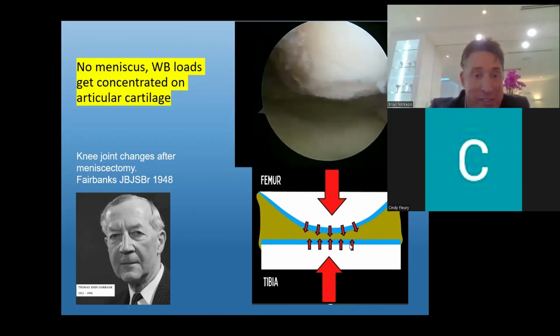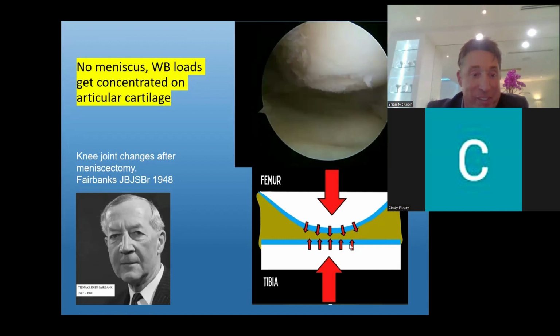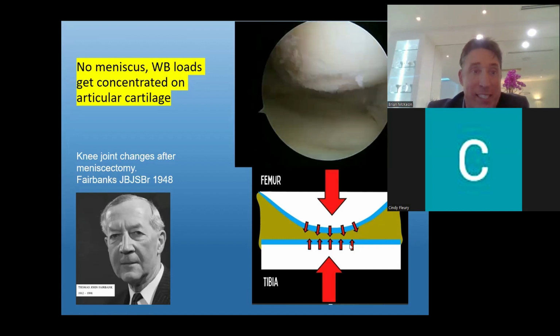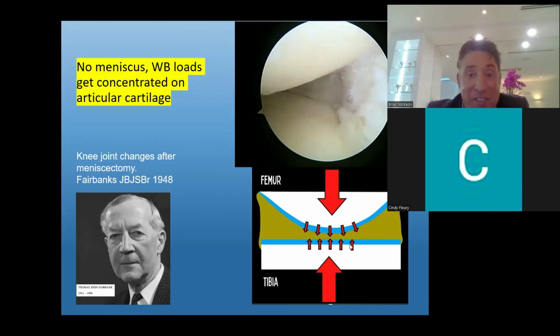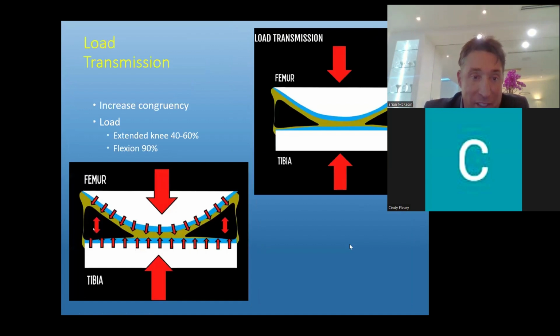But we've known forever. 1948 was the big article, Fairbanks, that said, look, you take out the meniscus, look out, you're going to have trouble. And that's very much the case today, and we still have not even come close to figuring this out. So load transmission, and these are the forces I was talking about.